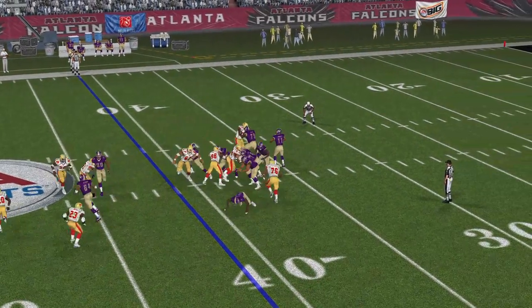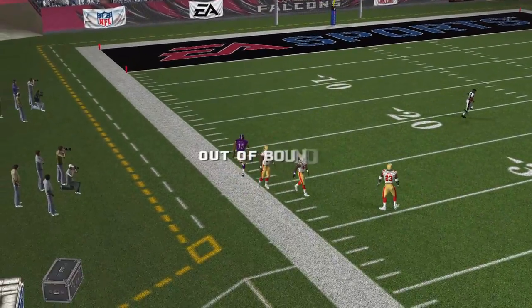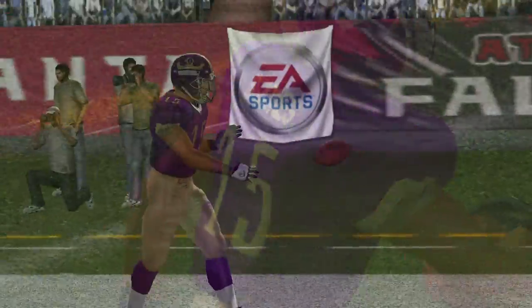Blue down. Closing in. Gets the pass off. He can't stay in bounds. They like to throw it to the sidelines in situations like that. The throw was just a little off. Jones was the one they were trying to get the ball to.